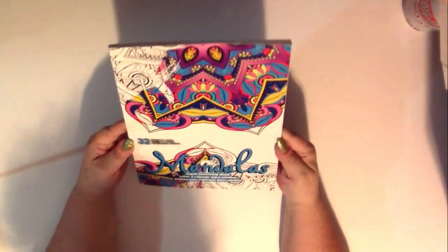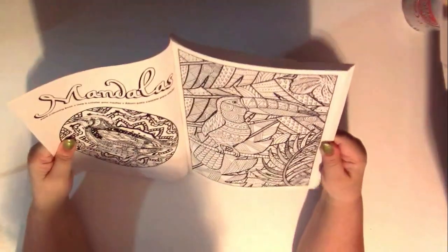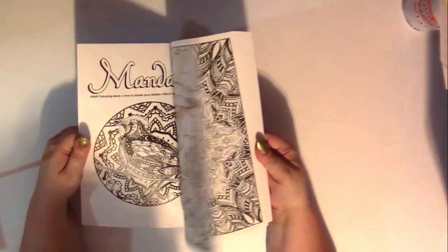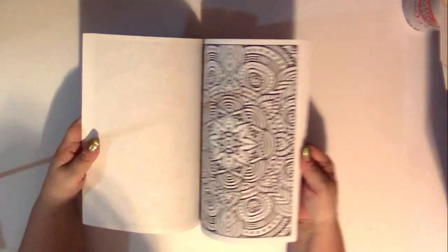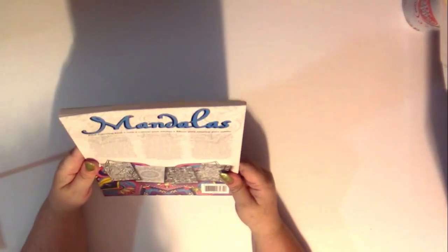Okay, then the next one is this Bendon book. This is from the dollar store. It's 32 mandalas. That's not a mandala. It's a doodle picture. Okay, so yeah, it's mostly full page mandalas. For some reason it has a toucan at the front. And this doesn't have any information about, oh, okay, they're Shutterstock pictures.